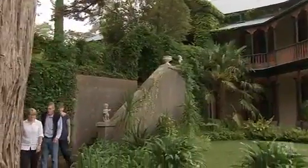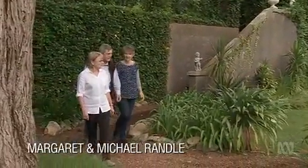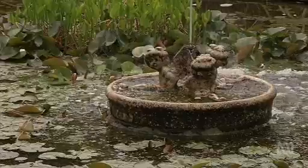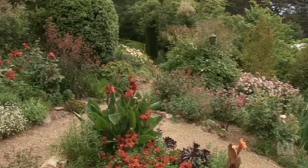So how would you describe this garden? Well, Sophie, I think it's fair to say that this has got a fairly strong Italianate influence, and you probably notice that other parts of the garden have got influences from other lands. So your travels have influenced the way that you garden? Yeah, we pick up ideas from different gardens that we visit overseas.